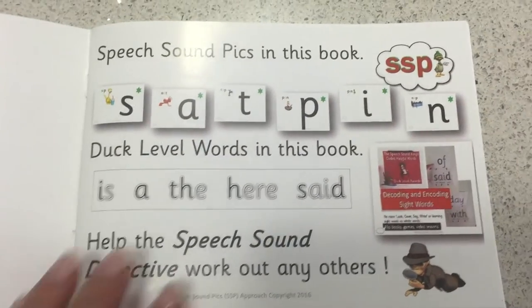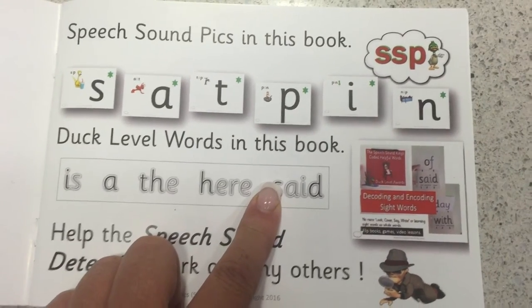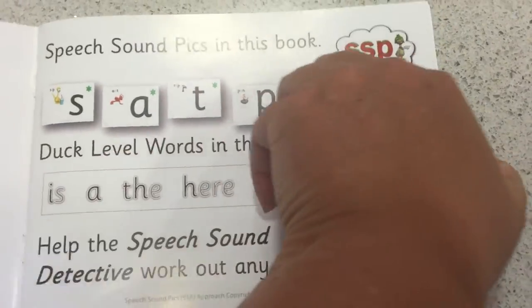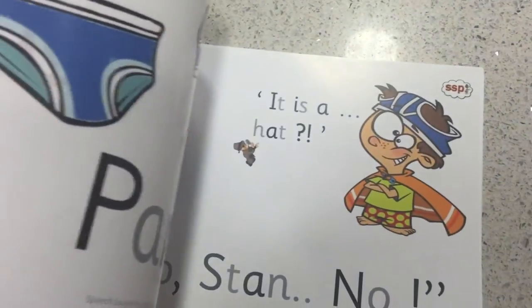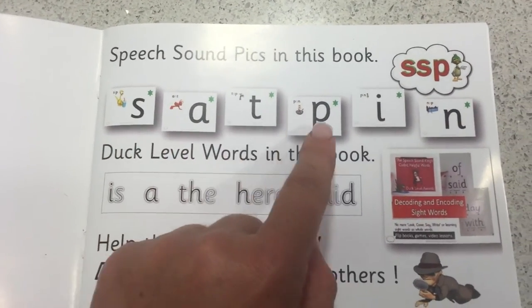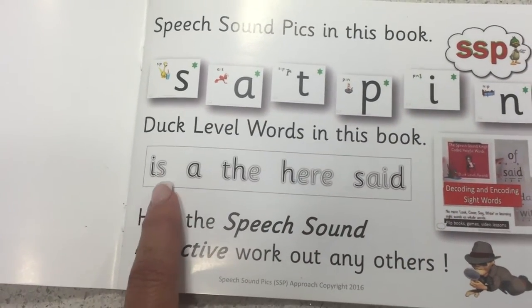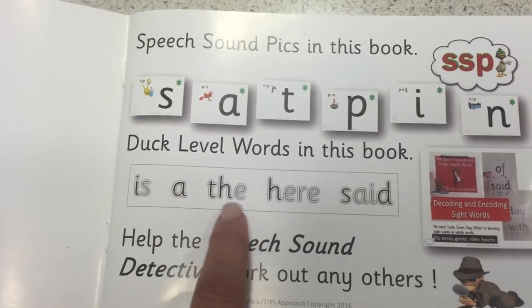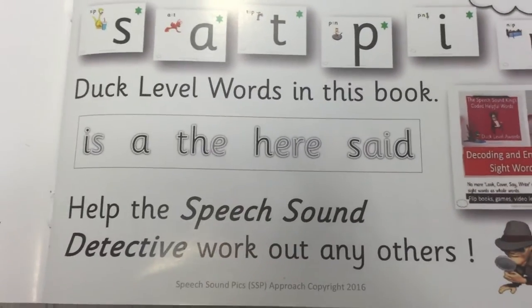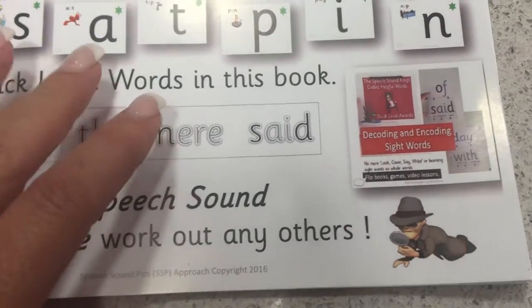So in code mapping readers and decodable readers, there are no surprises, because the idea is that they're developing fluency and comprehension at every code level. So they know in this whole green level SSP book, all you've got is duck level words, which are high frequency words: is, said. So that's all we've got. And it says, help the speech sound detective work out any others. So if you see this, it means you've got to actually work it out.